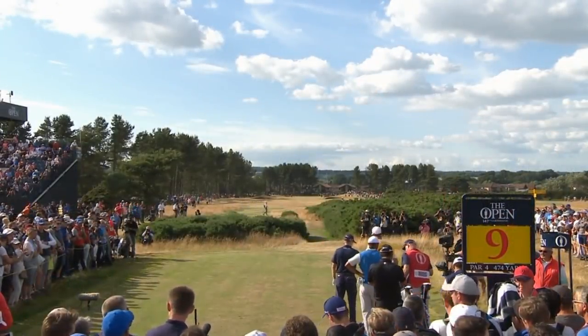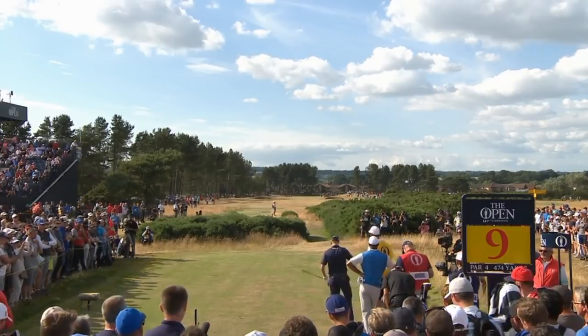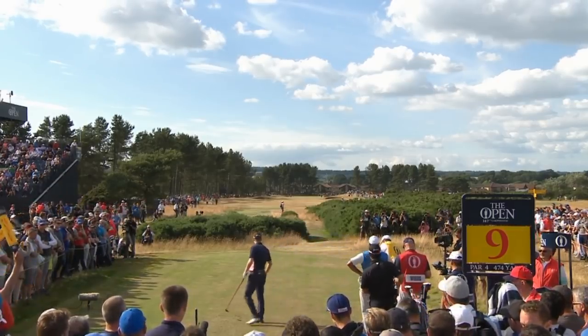And the last time Tiger won in 2006 at Hoylake, he was 18 under par. He only won by 2 that time, ahead of Chris DiMarco.